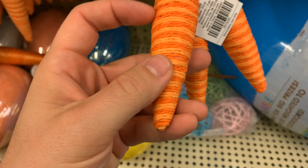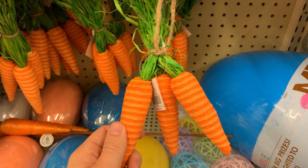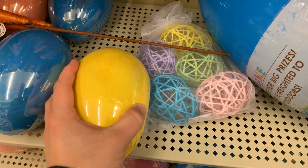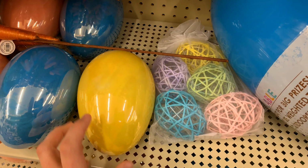Look at that. These are kind of like styrofoam with some sort of something on it. Kind of cool. A bundle of carrots. And then you got some eggs. These are some ceramic eggs for $6.99. At 40%, you can get a little ceramic egg to set on the table.